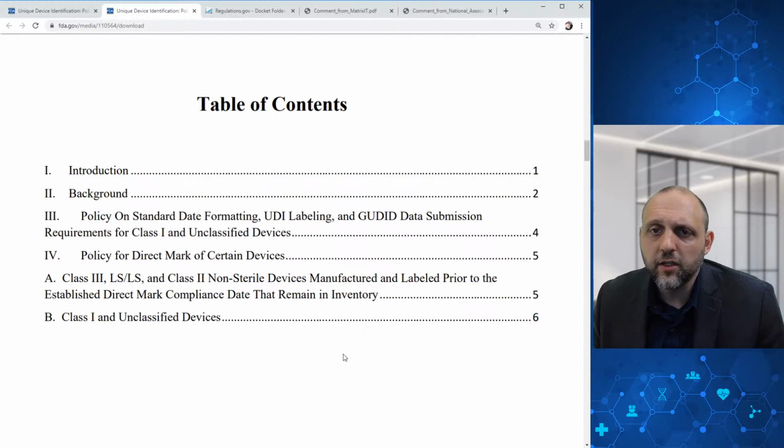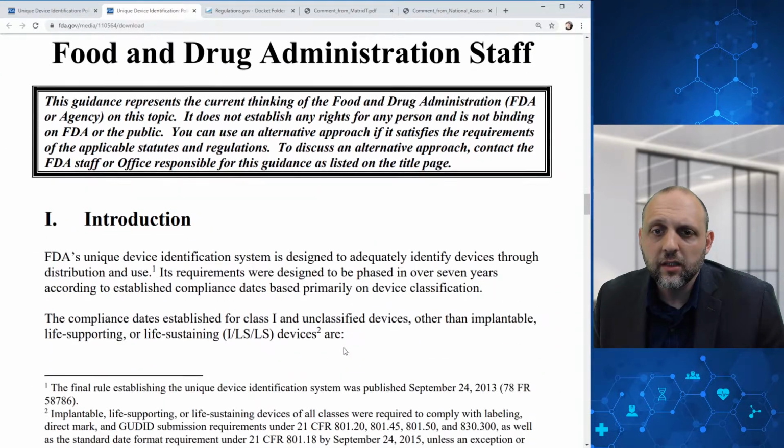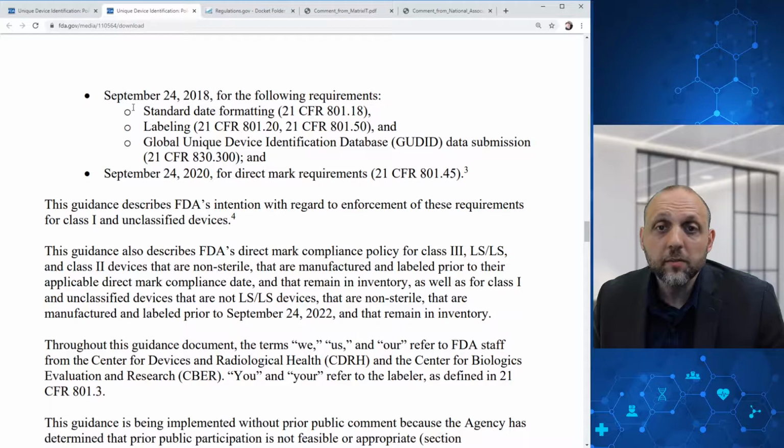So if we continue here, we'll move in and see the details on some of the background. There are requirements starting September 24th, 2018, for standard date formatting, labeling, and global unique device identification database, or GUDID, data submission. And as of September 24th, 2020, coming up later this year, there are going to be direct mark requirements. And you can see the relevant 21 CFR references here.